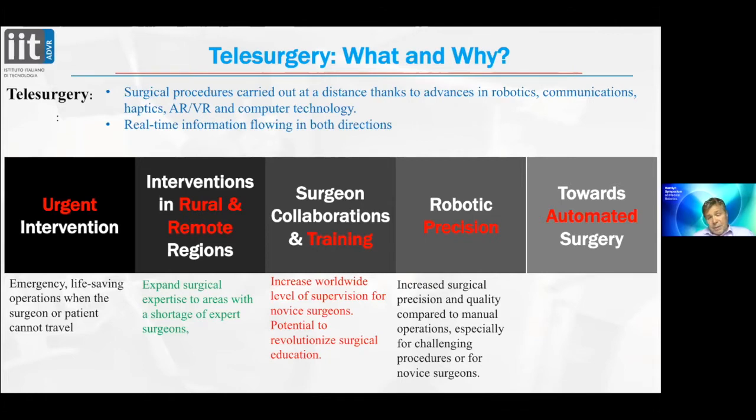A big area that falls within telesurgery is collaboration and training. In first world countries, you have the best facilities, the best surgeons and the best training. But with telesurgery, you're able to offer those facilities and educational opportunities to people around the world, so that they can participate really effectively.